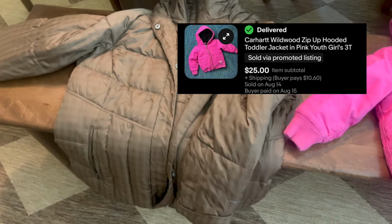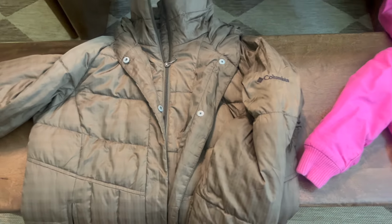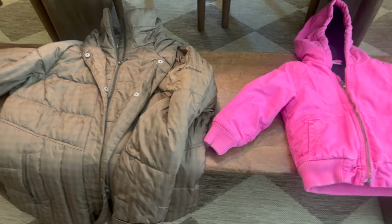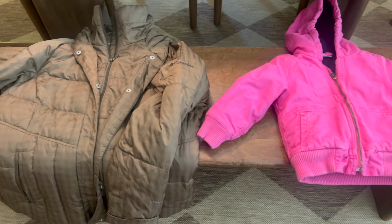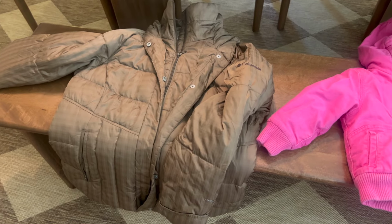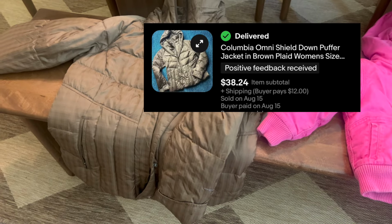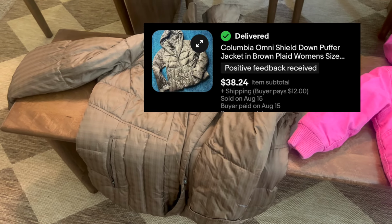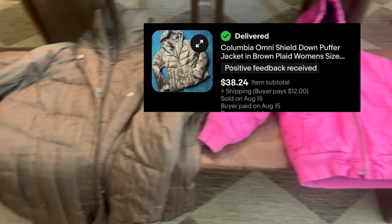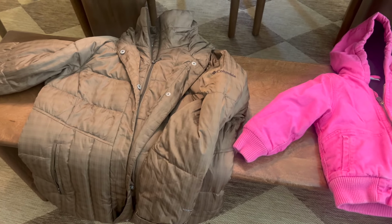And then I sold this Columbia brown puffer jacket. So jackets are definitely starting to sell. I don't know when you guys are going to see this video, but it is August 15th today. So start getting your jackets listed. And this jacket, I think I sent out an offer around $38. I believe I had this listed around $45 and I sent out a $38 offer. You guys will see the comp on the screen if I'm wrong, but yeah, very quick sales and gonna get them packaged up and put outside by my front door.